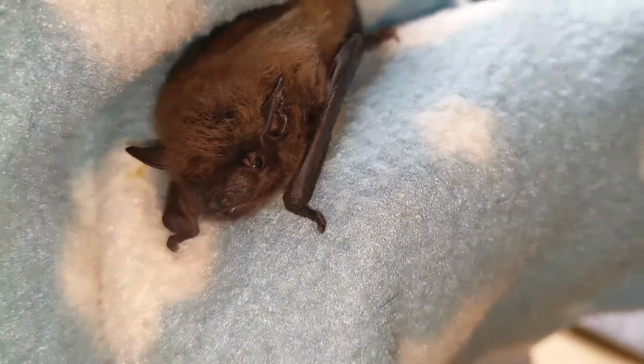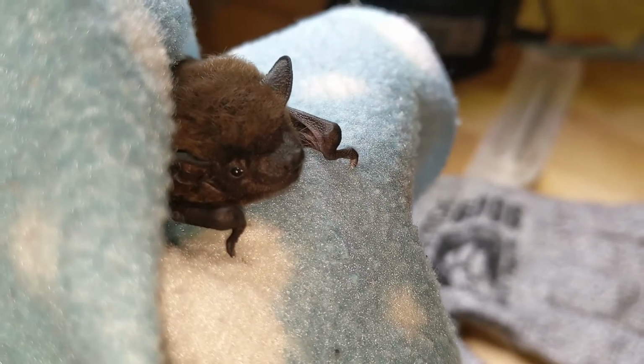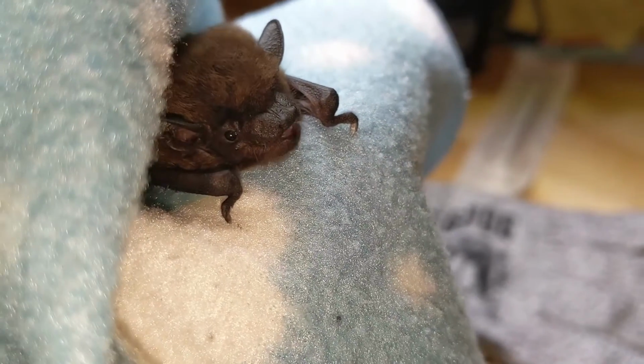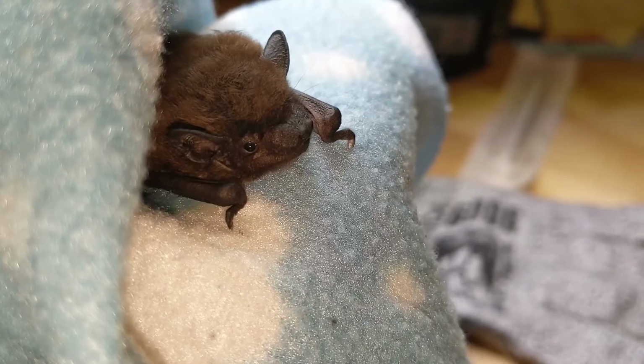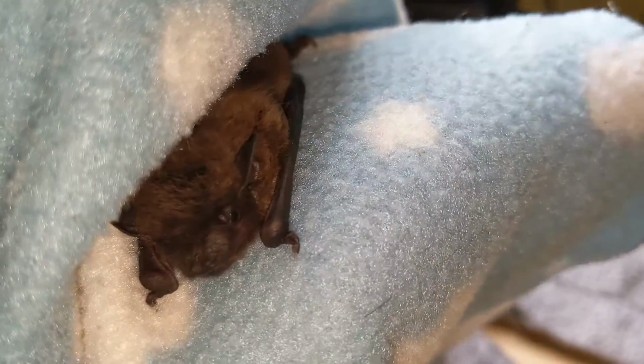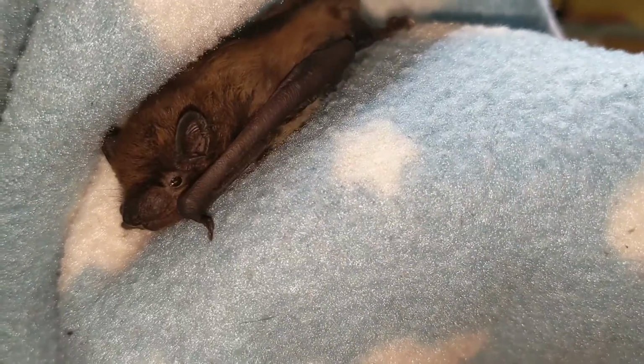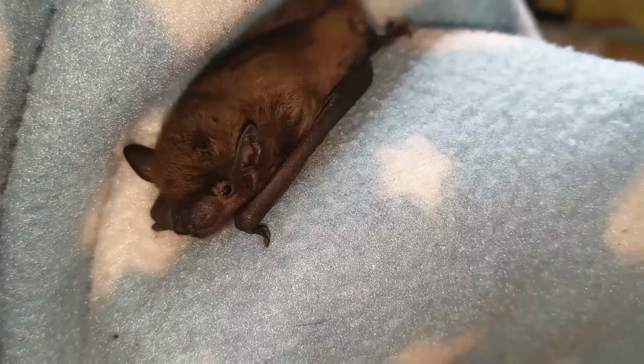She has a super cute face. She has a broad muzzle, but even on a good day, she wouldn't weigh more than 10 or 11 grams. Oh, there we go with those lights again. We don't really like those lights shining in our eyes so much. So there you have the evening bat.